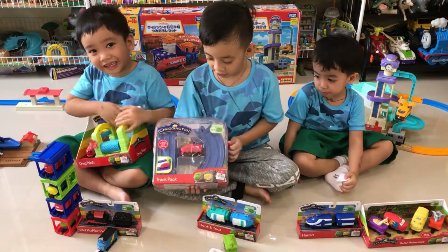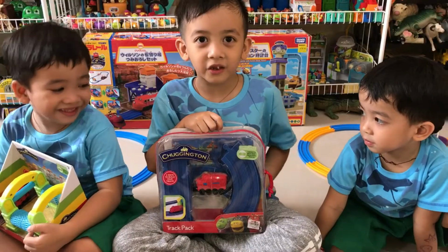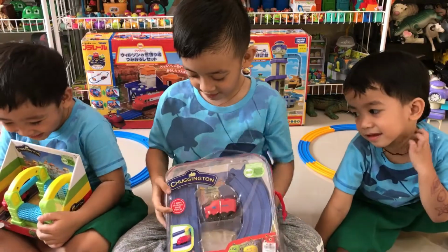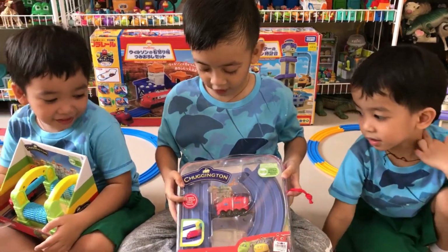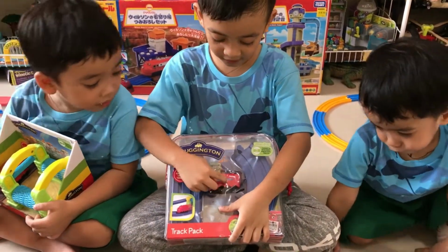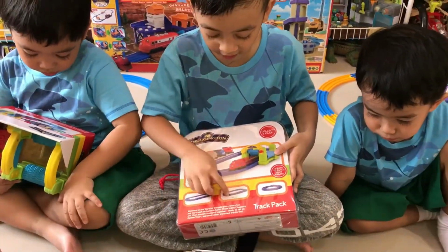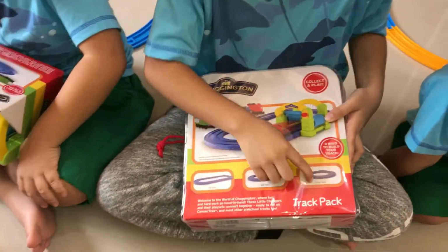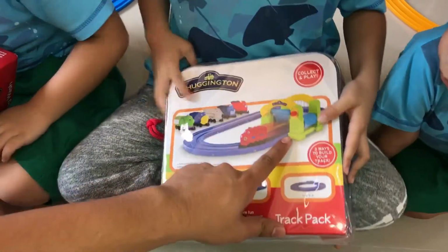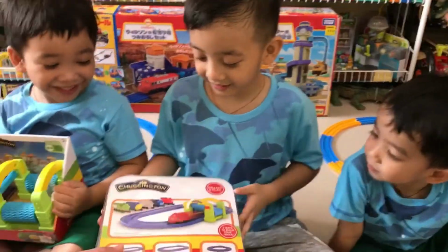I have a Chuggington track pack. Okay, that's the Chuggington track pack. It comes with 3 ways to build your track, exclusive, and with an exclusive character at the middle. Oh, you can build track. You have full track, half track, and circle track. Alright, so then it needs Maitan's toy, right? Chugwash. Okay, so later we'll be opening that one, Kuya Maitan.